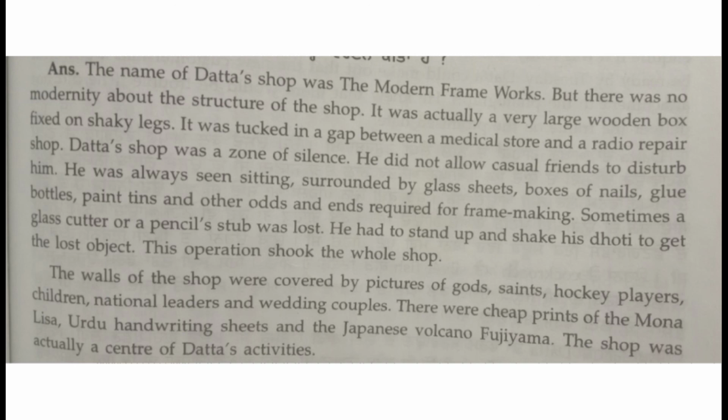So this is the description of Datta's shop named the Modern Frameworks.